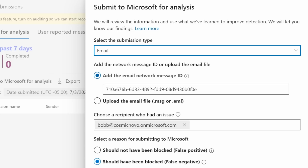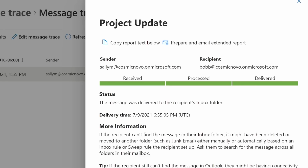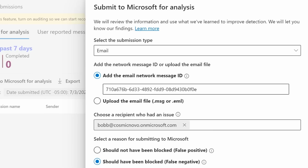So we're just going to leave it as email because it is an email. Here is a message ID. So this is basically the encryption ID for it, right? So we're going to leave it there. Or we can upload the email file. In this case, it just automatically populated because we went through here. We already found the message. We clicked report and it automatically filled that out for you.